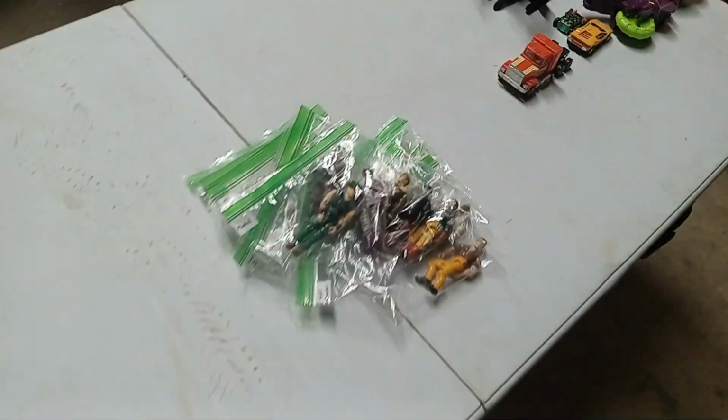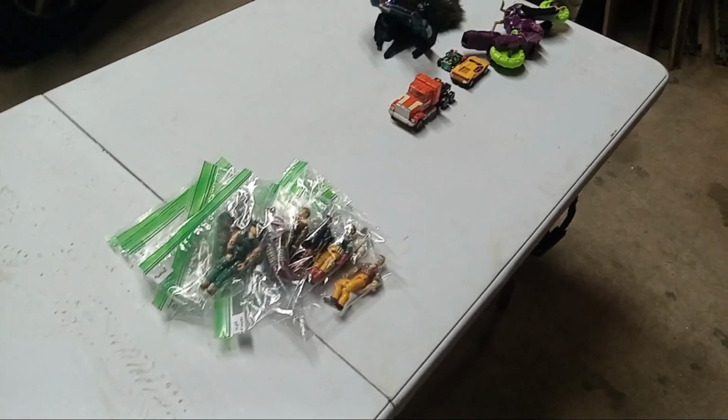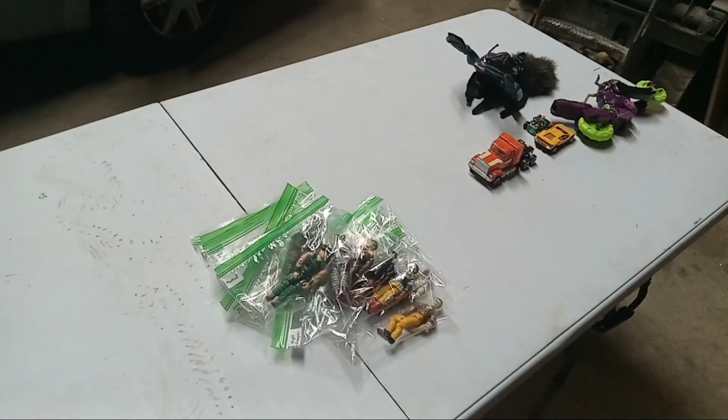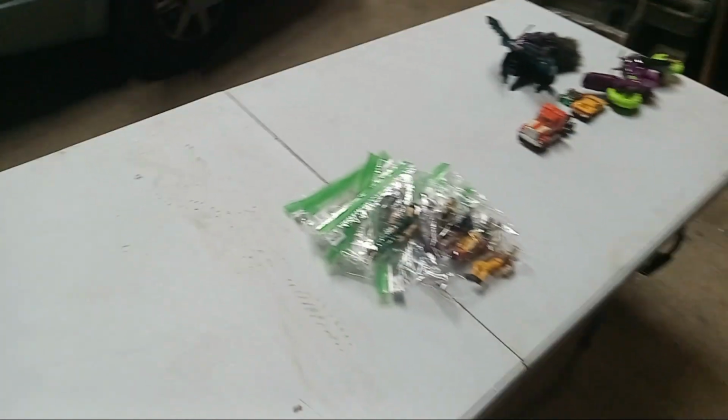So that's going to do it for the actual show pickups at the Toy Dome show in Delaware. Like I said, I didn't buy a lot. I wasn't even there long. My leg was acting up a little bit, so I wanted to get out of there.